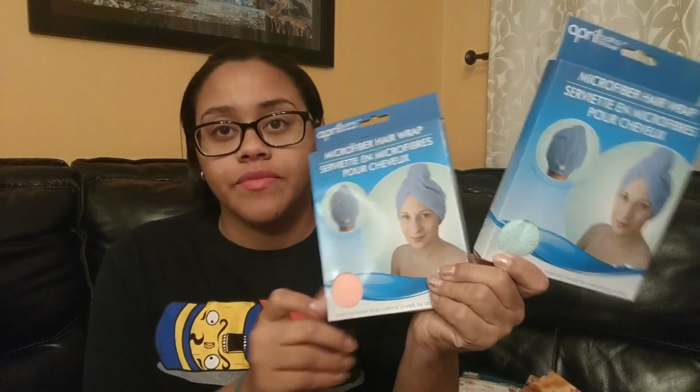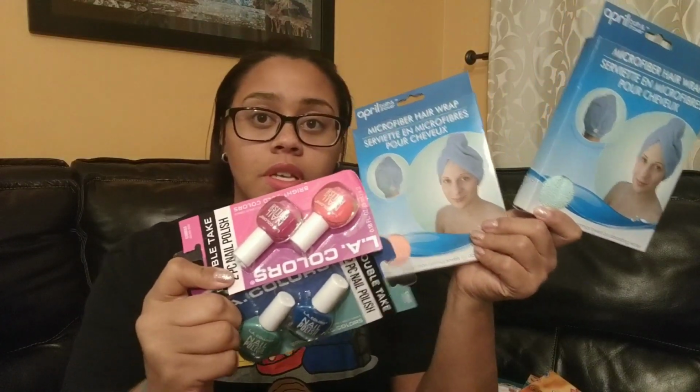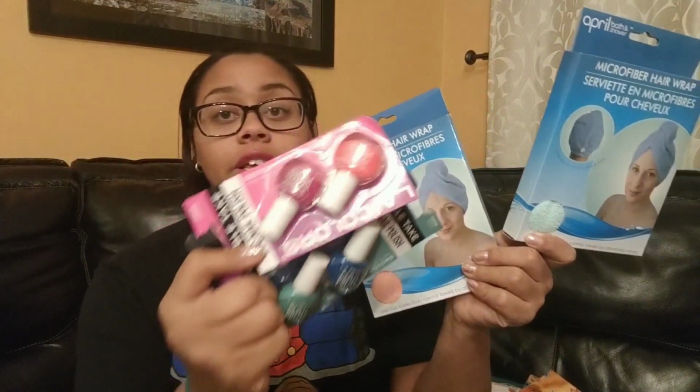And I did theme their stockings this year. Their stockings are blue and pink. That's just their favorite colors. I have 2 daughters, so their themes were blue and pink. So I got kind of close to that at Dollar Tree with these little shower caps and nail polish sets. This is really cool. These are 2 for $1 then.